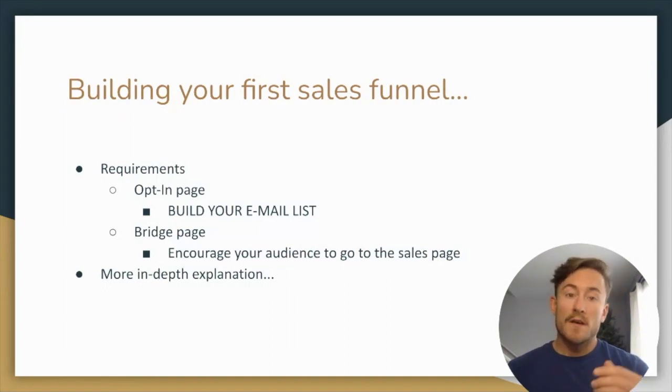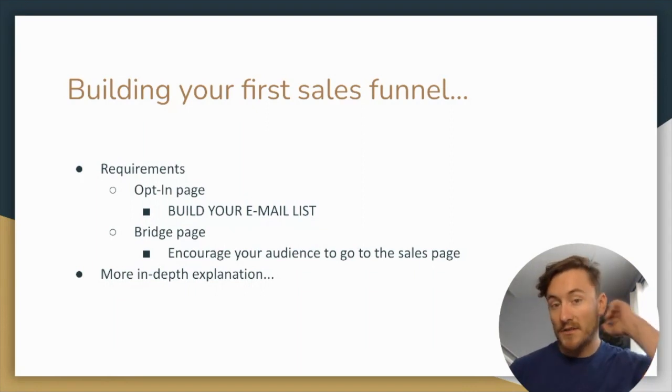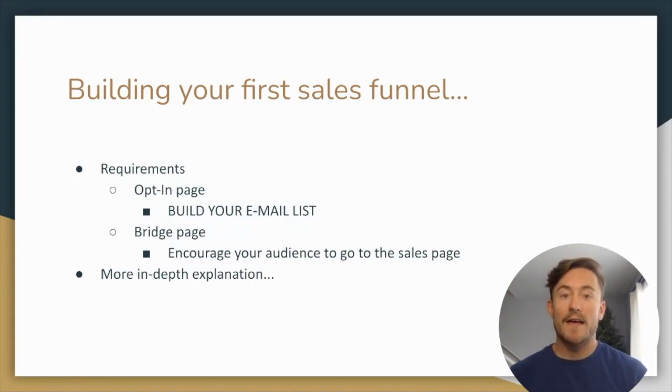But there are a couple requirements for your first sales funnel. Your first sales funnel is generally going to be an opt-in page and a bridge page. And that's really all you have to worry about. Your opt-in page is designed to build your email list, and that is the most important asset you have as an affiliate marketer.